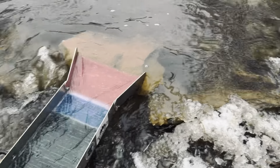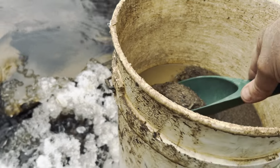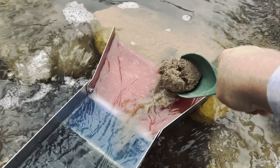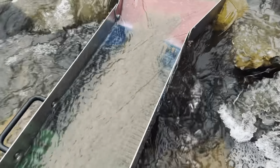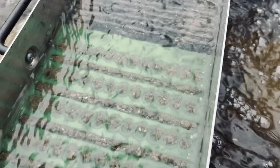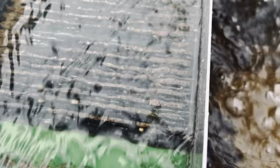And the only real way to find out is to grab a little bit of that material and throw it on there. Then you'll find out exactly how your equipment is running. Now, if we notice that that material did not just instantly wash off the top of there, and as it's coming down, it's getting caught in all these riffles and vortexes here, and it's dancing around real nicely. That is exactly what you want.